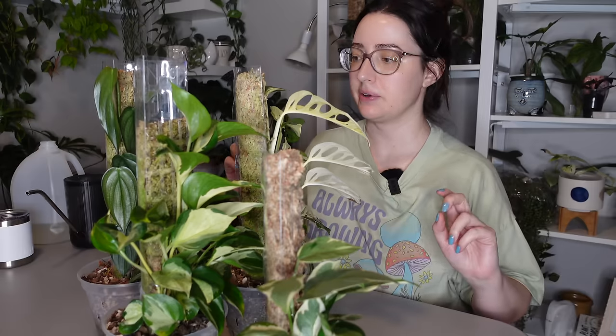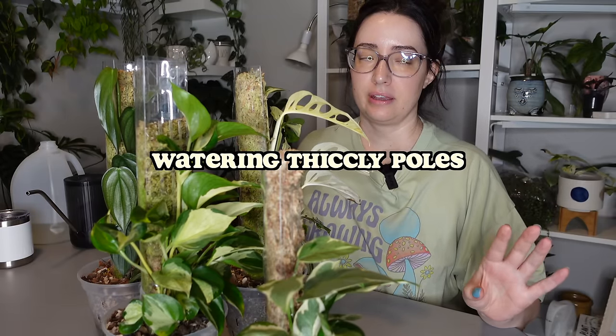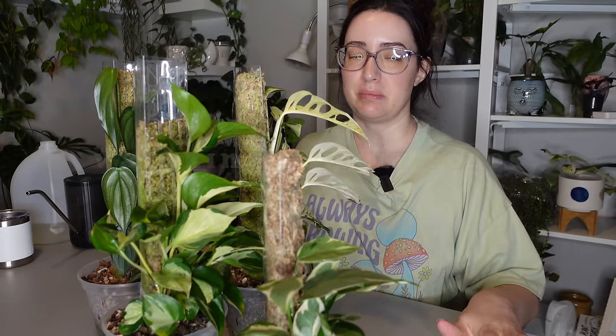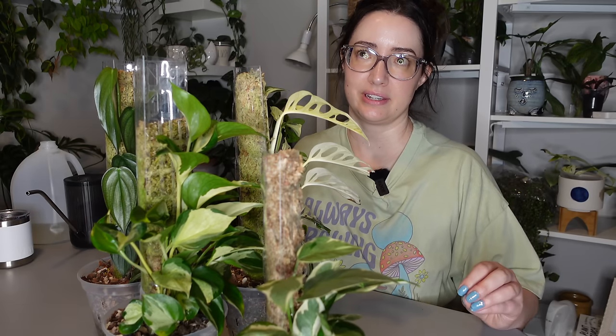I'm back. So I'm almost done with my cabinet. I found I kind of need to do an emergency repot on, well, not really an emergency. I'm probably going to have to repot them really soon.